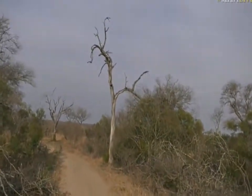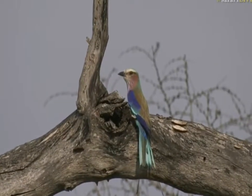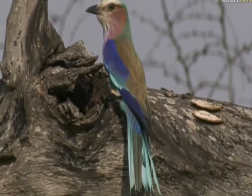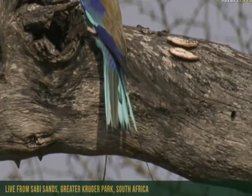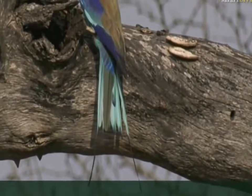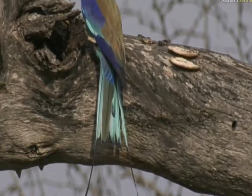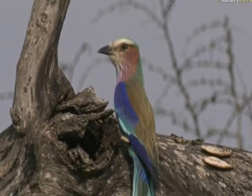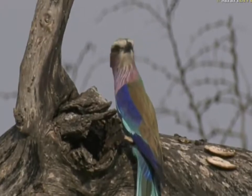Now I know it's not an F or a G, but look at how beautiful that tail is in that afternoon light. That's the lilac-breasted roller, and it's got its tail spread. I wonder if it's going to nest here. It would be a very bad place to nest, lilac-breasted roller. Do not nest there, because that hole is going to have a genet lurking as a neighbor, and genets love nothing more than little eggs and chicks, so don't nest in that area. It's not going to be a good place for you. But look at those colors.